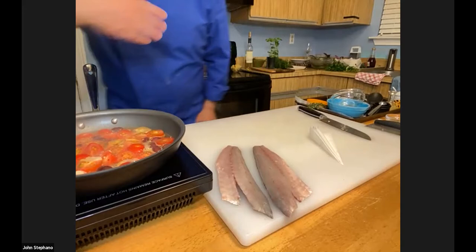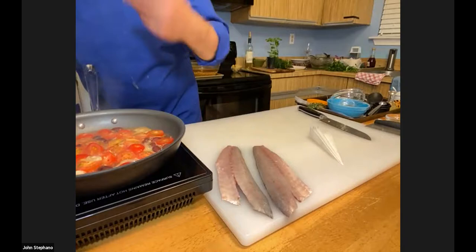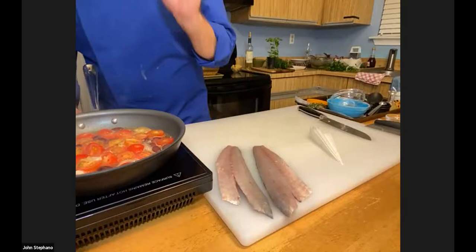The way you can tell if the alcohol is burned off is if you don't smell metal or metallic anymore, then you know you're good to go. So I'm going to take my temperature and lower it down to medium low. When you shallow poach, I only want a couple bubbles.